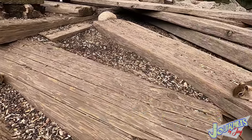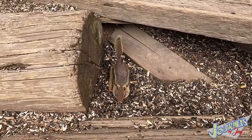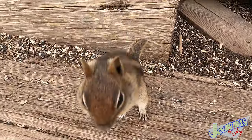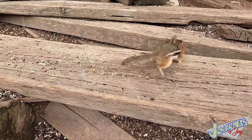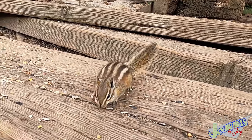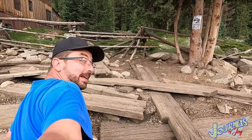You know, most of the places that you go to say, don't feed the animals. Well, not here. They encourage it. In fact, this little fella is expecting it. Sadly, I didn't have anything for the little guys. But I'm sure they put out a hit on me. That's weird.